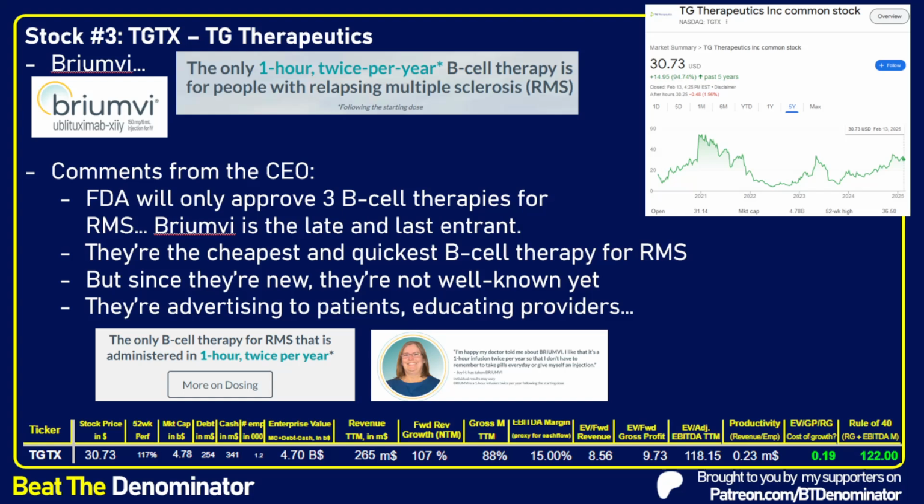Moving on to stock number 3, another traditional healthcare stock. In today's video, of the 4 stocks I cover, 3 of them are what I would call traditional healthcare innovation, deep healthcare, talking about the medications themselves. One of them is a business model innovation, right? LifeMD is a business model innovation. It's a consumer-facing innovation. This is a back-end innovation. So that's Briumvi. Let's talk about Briumvi.